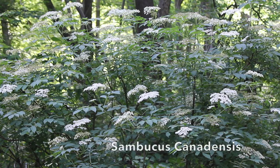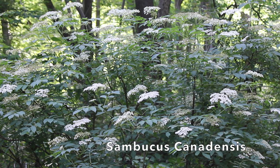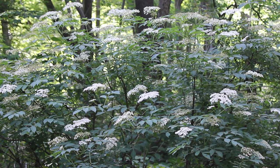Today we will be talking about the edible flowers of the elder tree. This species of elder I have behind me is Sambucus canadensis. Sambucus canadensis is native to North America, and it is also very closely related to the native species of Europe, Sambucus nigra. They are so closely related that Sambucus canadensis has been classified as a subspecies of Sambucus nigra.